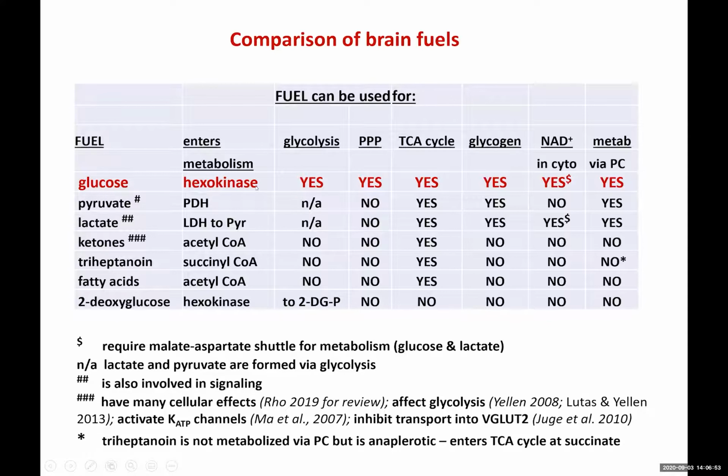Glucose is our gold standard for metabolism in adult brain. It enters via hexokinase, is metabolized via glycolysis, the pentose phosphate pathway, via the TCA cycle, can give rise to glycogen formation, can be used to regenerate NAD in the cytosol, and is metabolized via the pyruvate carboxylation pathway. Pyruvate is an end product of glycolysis, so it cannot be metabolized via the pentose phosphate pathway and does not form NAD in the cytosol, but does fulfill these other roles of glucose: TCA cycle, glycogen, metabolism via PC.